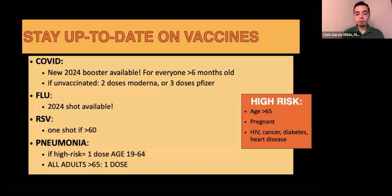And then finally, the pneumonia vaccine. This one is recommended in all adults over 65, and then any adult who's high risk, meaning if you have any chronic medical conditions like diabetes, cancer, heart disease, or HIV, then you should get the pneumonia vaccine as soon as you turn 19.